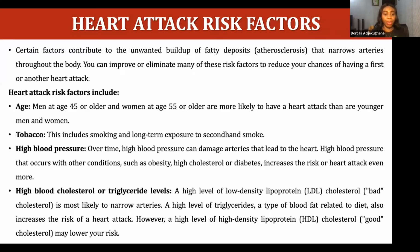And high blood cholesterol buildup, with bad cholesterol. When you have bad cholesterol buildup, it can narrow your arteries. We tell people that it's important that you take in foods and products that have high density lipoproteins. That's the good cholesterol, I mean. Those help to lower your risk because good cholesterol has a way of clearing out bad cholesterol. High density lipoproteins have a way of cleaning out low density lipoproteins.